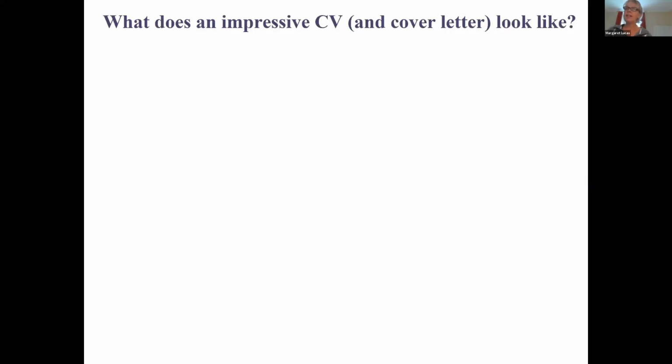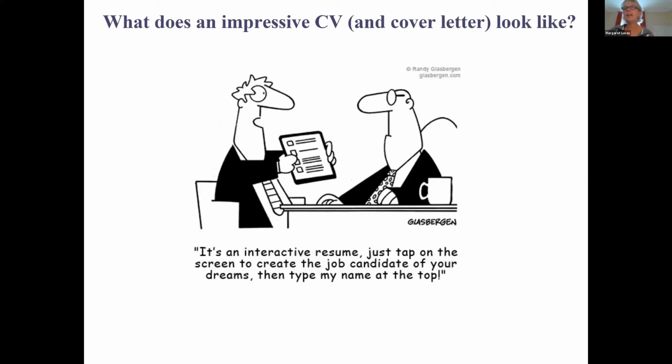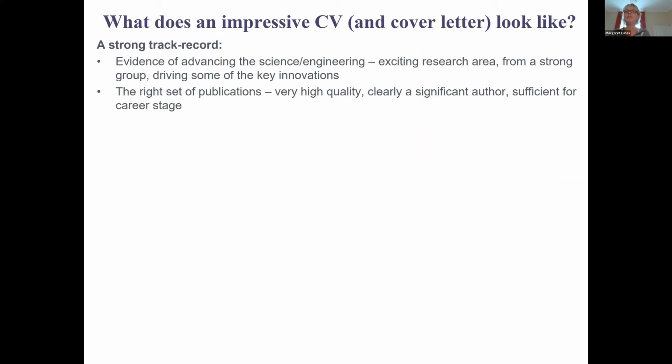So what does an impressive CV and cover letter look like? Obviously the ideal for you is that you just get someone else to write down the perfect person and then just put your name on the top of it. But more realistically, first of all, a very strong track record.